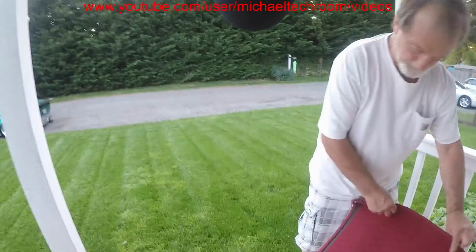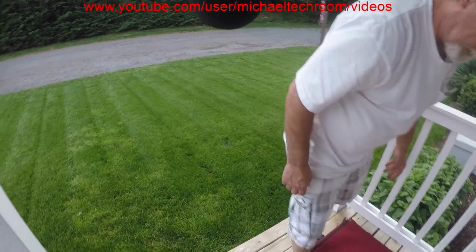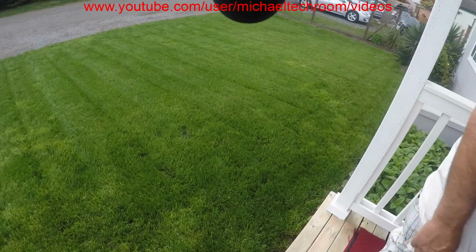So if we look at the front, you can see the cuts. You should see the lawn lines too. Should be pretty fresh, so as you can see.